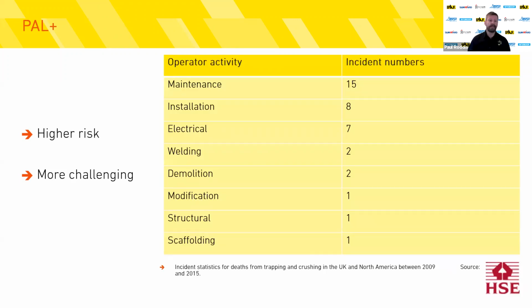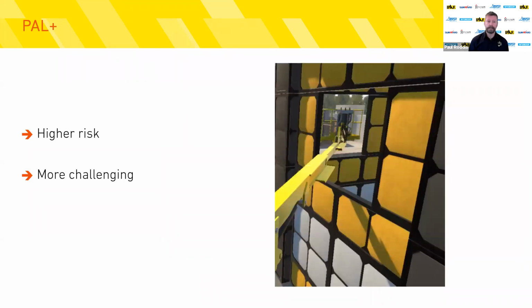Well, of course, they'll vary. It could be a factory with complex conveyors and overhead trunking. It could be net rigging during steel building construction. I mean, it could be all sorts of things. But what is clear from these statistics is that maintenance, installation, and electrical work hold the highest risk of crushing and entrapment, and therefore would benefit from the greater skill levels demonstrated in PAL Plus. PAL Plus is an advanced qualification specifically designed for these higher risk and more challenging environments.